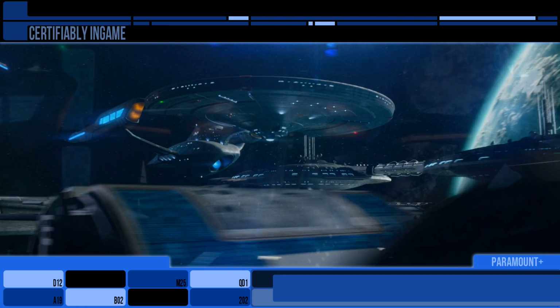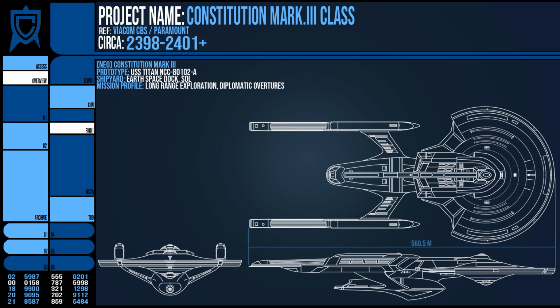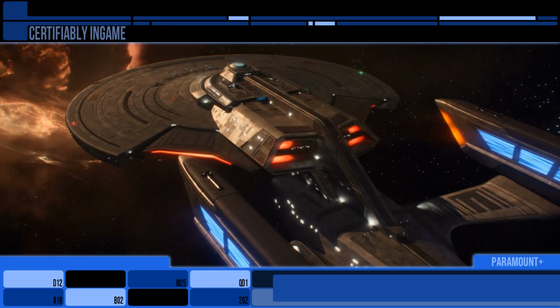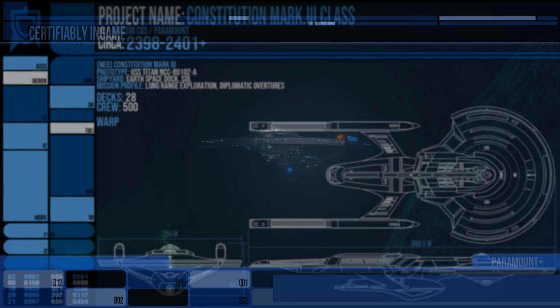This was owed to the massive impulse engines across its back. The vessel was 560.5 metres long, approximately 255 metres wide and 94 metres tall. It had 28 decks and a standard crew capacity of 500 personnel, but could operate with far fewer thanks to the addition of much automation within the late 24th century starships, part of their 6th generation technology.